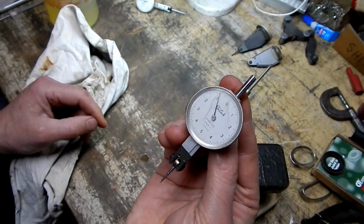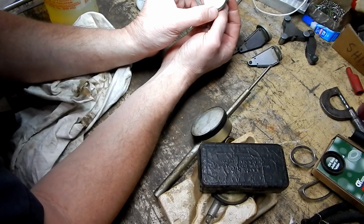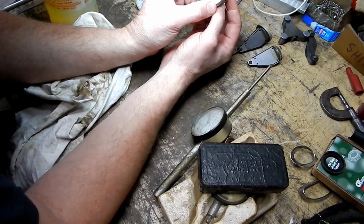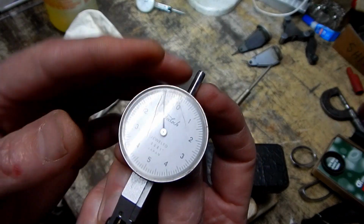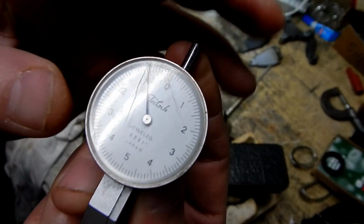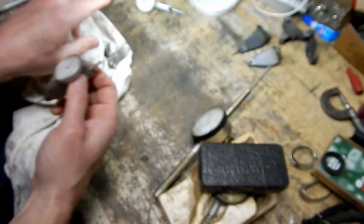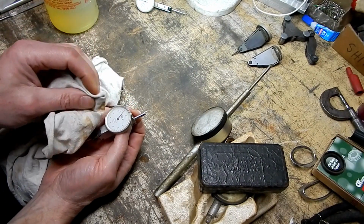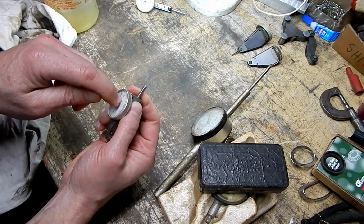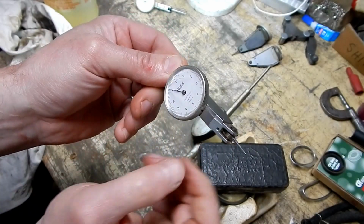Teklock. So Teklock is a cheap import brand of indicator, but it's worthy to note that this is a tenths indicator, 0.0001 resolution, and even though it is an import, it's Japanese. It actually says made in Japan right on it. So this is still not as low quality as, say, for instance, something out of Taiwan. This also has a damaged crystal. Dovetails look really good though.